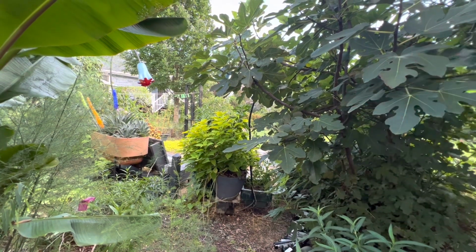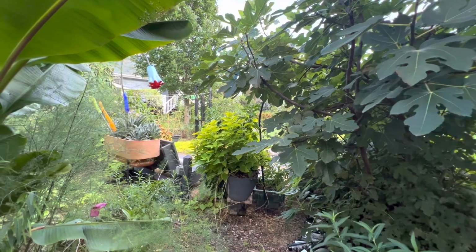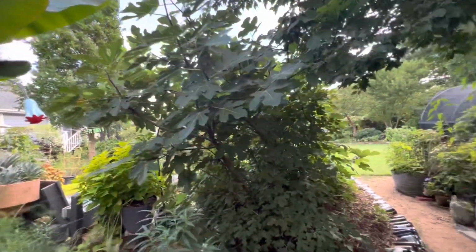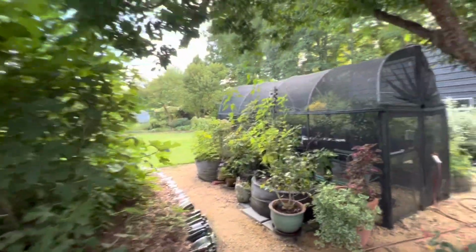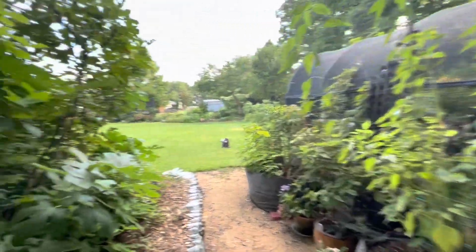The coleus are just so dramatic, and the peppers and eggplants, everything that's planted in those is doing really well. So the wall of figs is enormous, and I have lots of raspberries, so that's nice. There's Cubby.